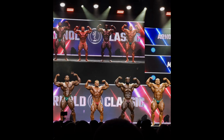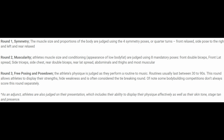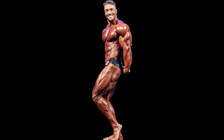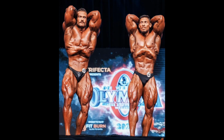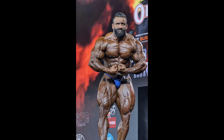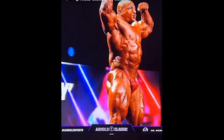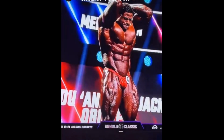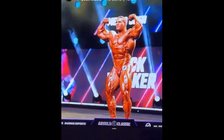Round 2 is muscularity. This is where muscle size and condition are judged next to each other. You have to make sure you're low body fat. You're going to go through 8 mandatory poses: front double biceps, front lat spread, side tricep, side chest, rear double bicep, rear lat spread, abdominals and thighs, and your most muscular of choice. So that's your muscularity round, that's round 2. And that's in a bodybuilding show, only for bodybuilding, not physique. They have different ones for bikini, physique, all the others. But muscularity is your go-to.